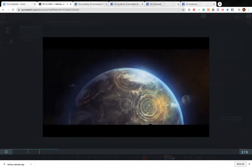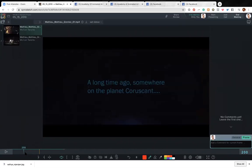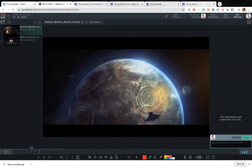And as we come down here, it's an interesting camera move because depending on how you're doing it, it doesn't feel like the camera is rotating. It feels like it's dropping straight down. And then I would expect a little bit more rim or something on the ship here. So I would just see that.